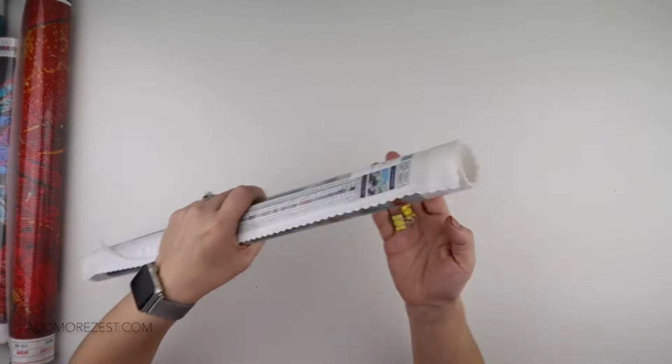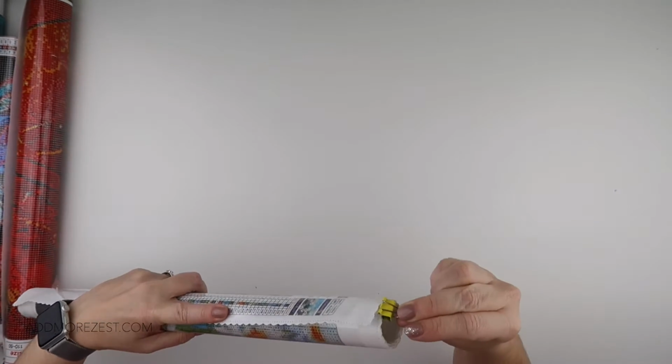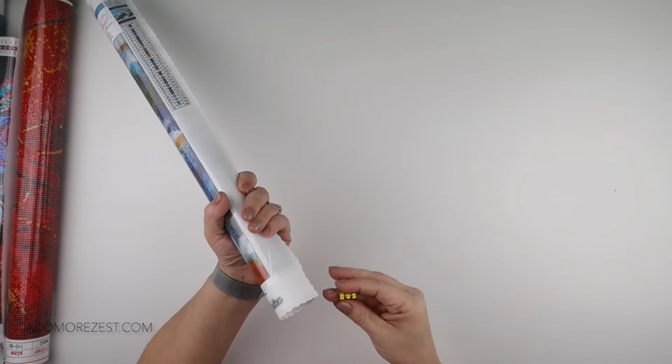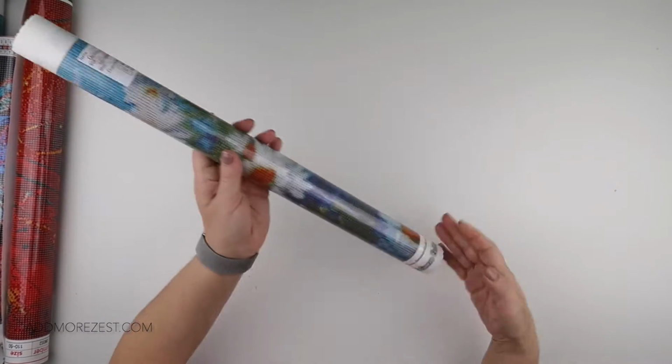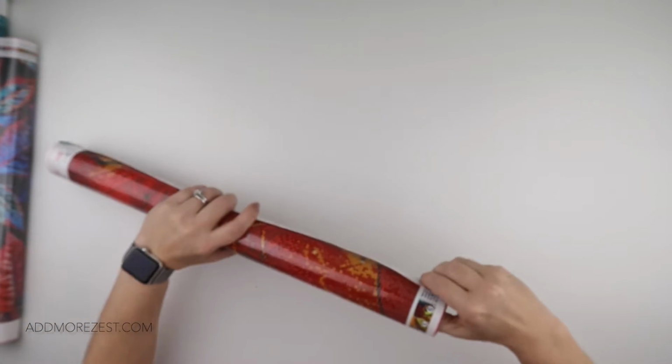What I use for keeping my canvases together are these little mini binder clips that we actually sell in our shop on the website, and I use those to keep them rolled up when I need to. And then my diamonds are in a tub. Oh, come on, focus camera, get with it.